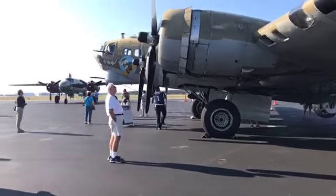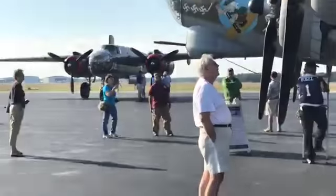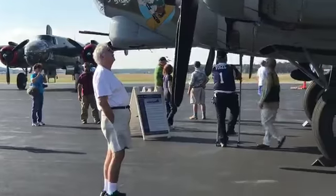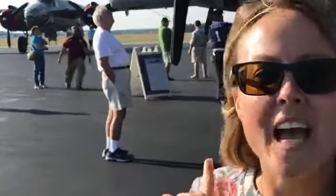And then right down at the end there is a B-25 Mitchell. That's built by North American. And that one, if you've seen Thirty Seconds Over Tokyo, you've probably seen about a dozen of those take off from the USS Hornet aircraft carrier with Jimmy Doolittle. So it's pretty amazing. It's $400 for a half hour flight.